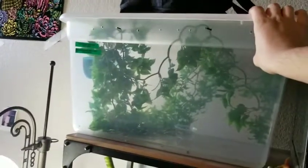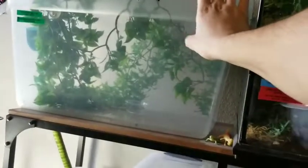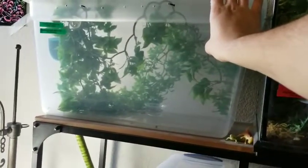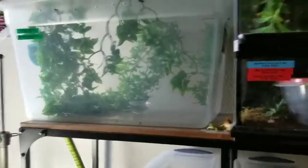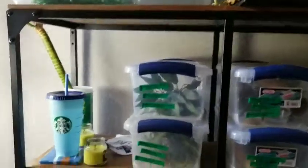In here is Cletus and Paradise. Cletus is my first crested gecko that I produced. And I'm just gonna keep those two. Paradise is really nice and I bought him separately. So I'm gonna keep those two and raise them up.